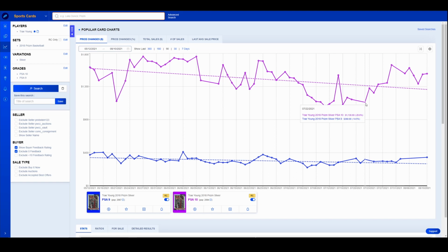Okay, so we get to July 22nd, and this is one day after Luka's stuff started going crazy, I believe, or maybe even the same day. I think Luka started going crazy on the 21st or the 22nd with his prices, but all of a sudden we have a shoot up to 1,300. Next one goes for 12. Then the next one goes for 13. Next one goes for 14. Next one goes for 16.